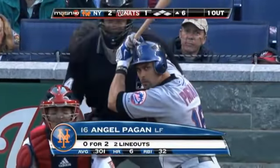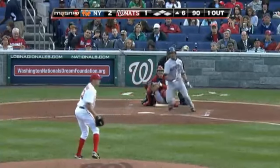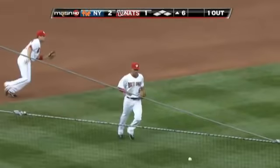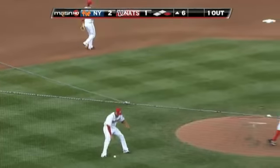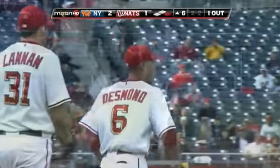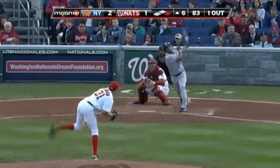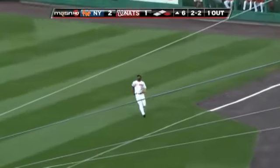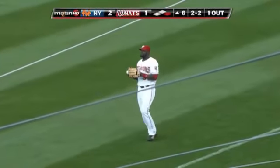Top of the order now. Pagan run. 1-run ball game. A chopper left side. Desmond charges. And as he made the exchange, he booted it. That'll be his 6th error. I'm sure the speed of Pagan. 2-2 pitch. Runner goes. Finally, the guy hits one fair. At least it's flirting with the line. And Elijah Dukes is there to grab it for the second.